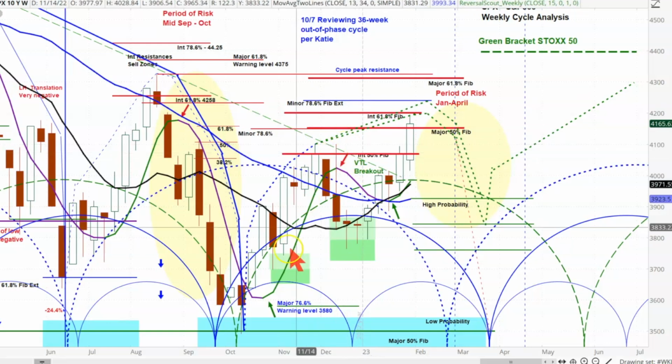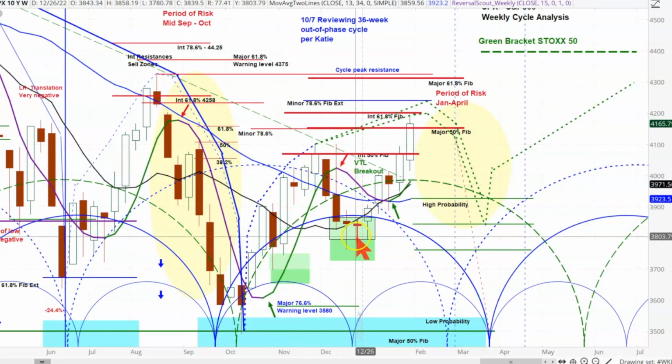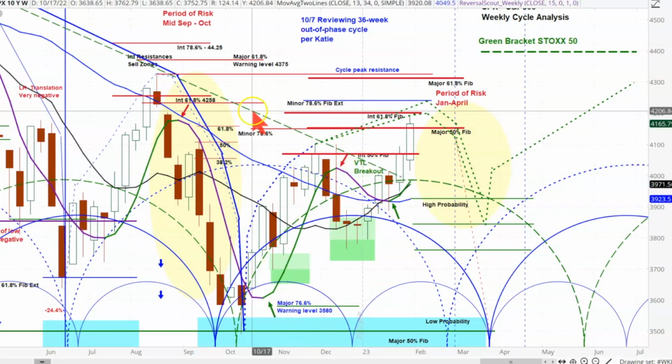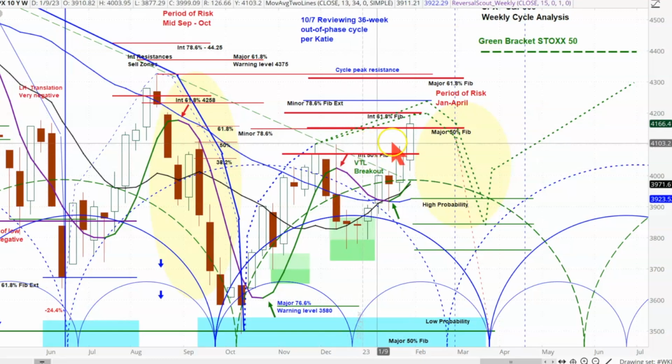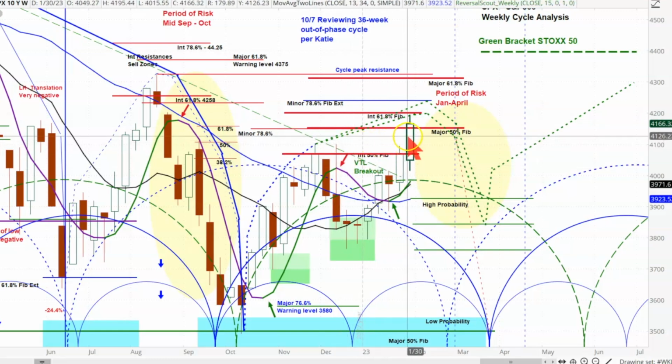And because of this positive shape right here, it did have a VTL breakout, which is a valid trend line, which is also a positive occurrence. And it got up to and past the targets we were looking for. This right over here was about 4150. That was really an outside target for us right there. And getting up here to close to 4200 was not something that we expected.